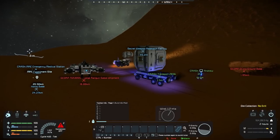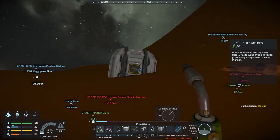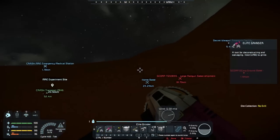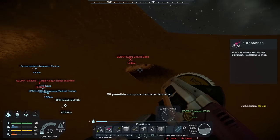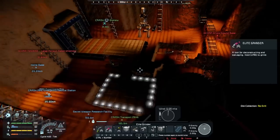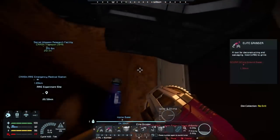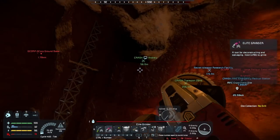Still drives. Okay. That's good. Let's see if I can get any more useful stuff out of here. Nope. Did you get everything from down here? Cargo container's empty. Okay. This might provide some good stuff. Be very careful when you see me coming flying. Get out of the way. I'm flying through.